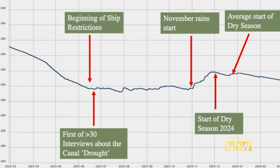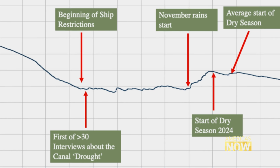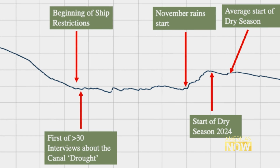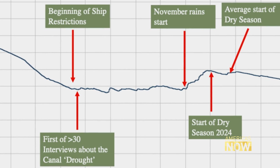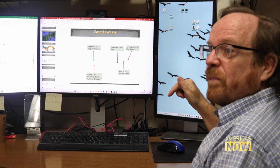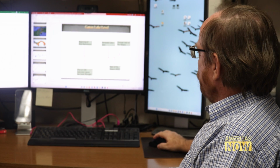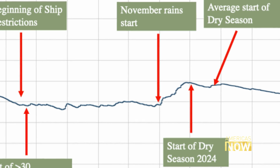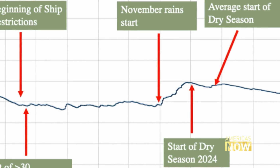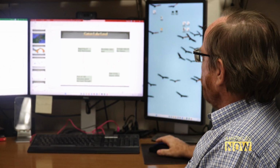This is the lake level from last year. So this is when they started restricting, and that was very unusual. This is one of the few times they began to restrict the size of the ships and the number of ships going through in the middle of the rainy season. So they knew that they were already in trouble by June. We got a few rains in November, which is our rainiest month, so there was a little bit of recovery, but not nearly as much as we would have hoped for.